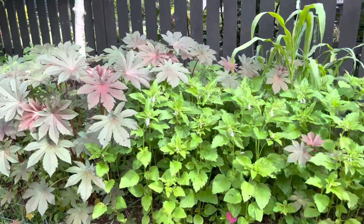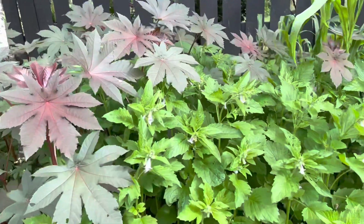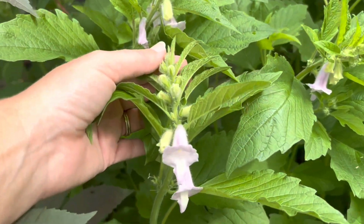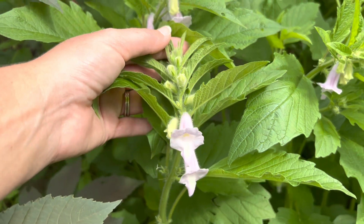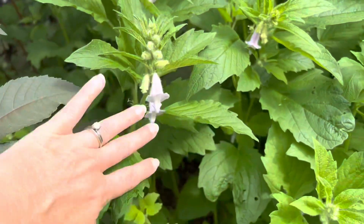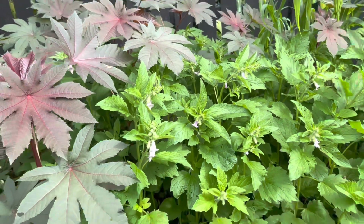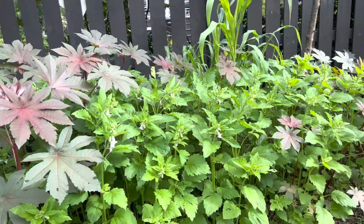And when I talk about this in programs, I always sort of describe it as a foxglove that blooms all summer. Look at all those flower buds coming, and they just sort of flower right up the stalk. And then over time, you'll end up with lots and lots of seed pods to be able to harvest from.